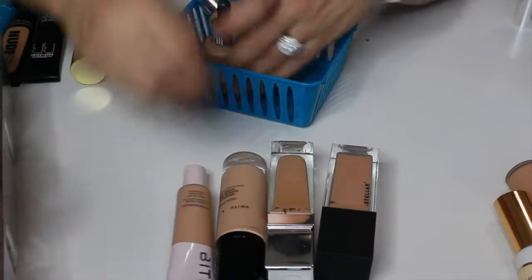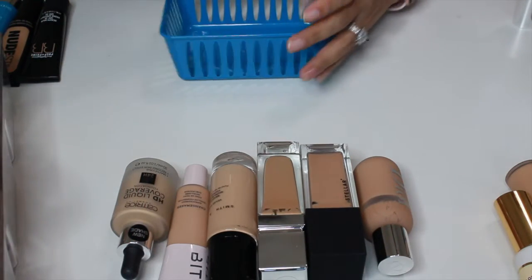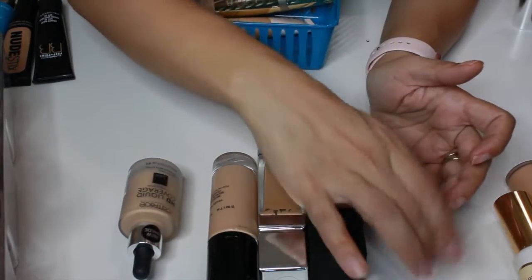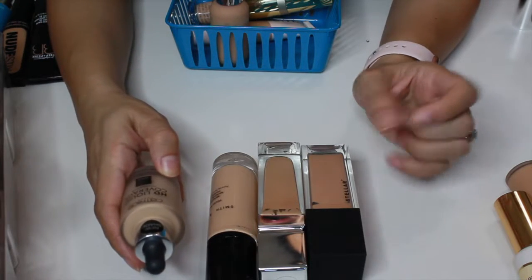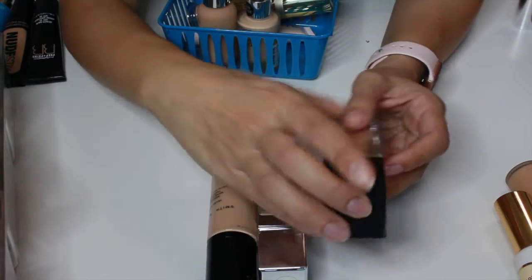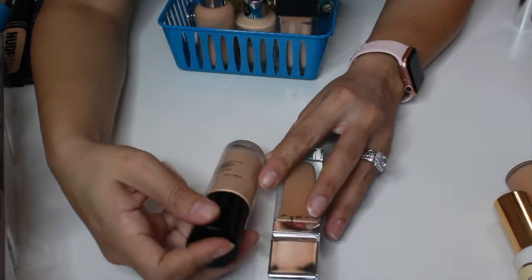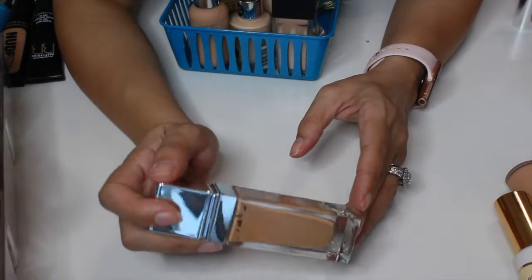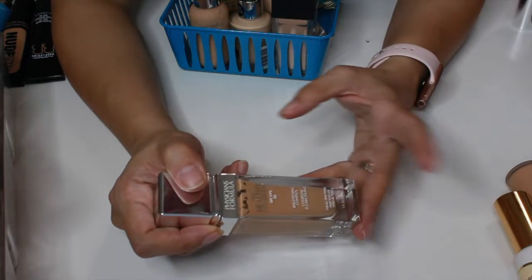Now, what do we have in here? Okay, from here, what I know I'm definitely gonna go ahead and keep: Bite. I love that thing. Dior, I absolutely love this thing. The Catrice HD Liquid Coverage, another foundation that I absolutely do really like. The Stellar Foundation, amazing. I love that guy a lot. Smith & Cult, I was impressed with it when I used it.